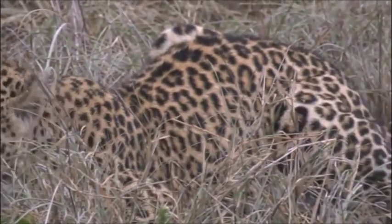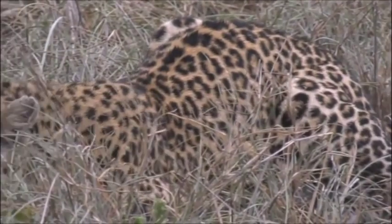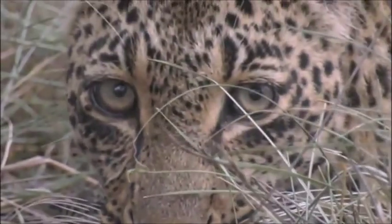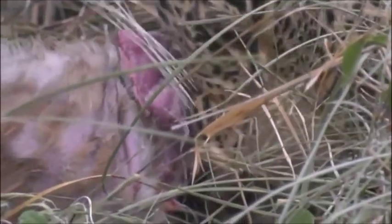But this is a female leopard. Her name is Thandi. She's about 12 years of age, and she's a very successful leopard. She's got one cub at the moment who I'm sure will materialize. She was just here in the bushes a moment before.